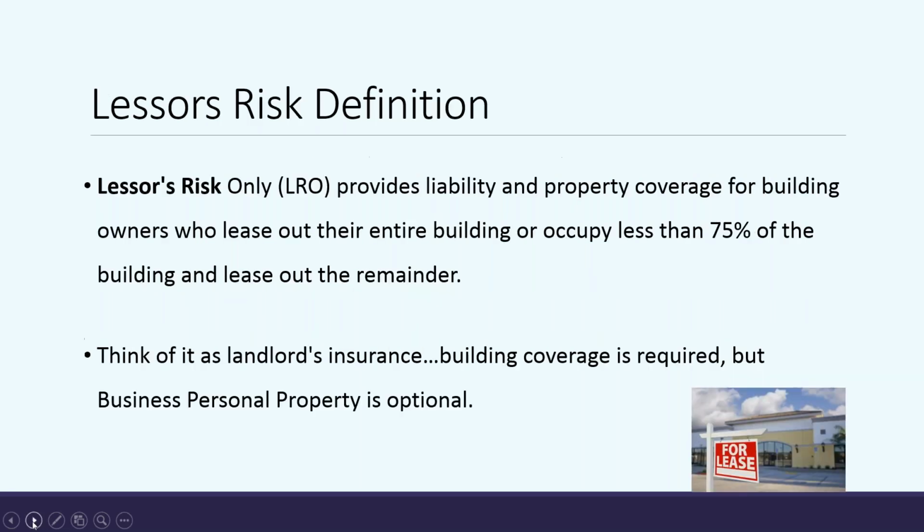So let's get started. And no better place to start than with a definition. This is where it does get confusing. Lessor's Risk is where you're providing liability and property coverage for a building owner who leases out their entire building or occupies less than 75% of the building. Think of it as a landlord insurance policy, because the landlord is renting out to commercial tenants in one way or the other.